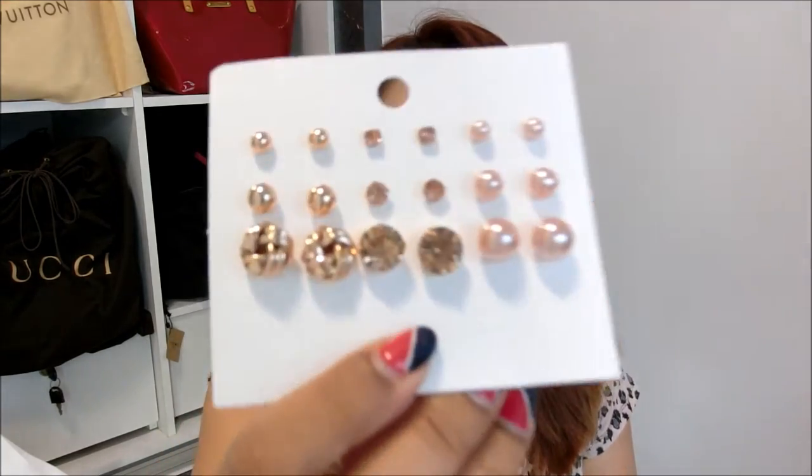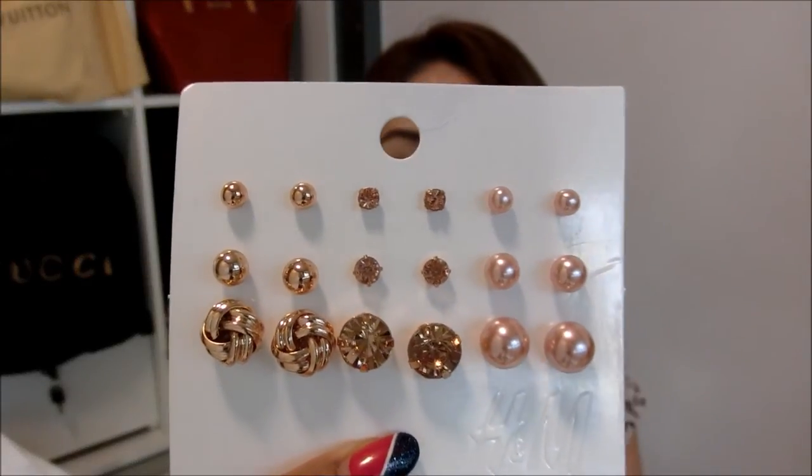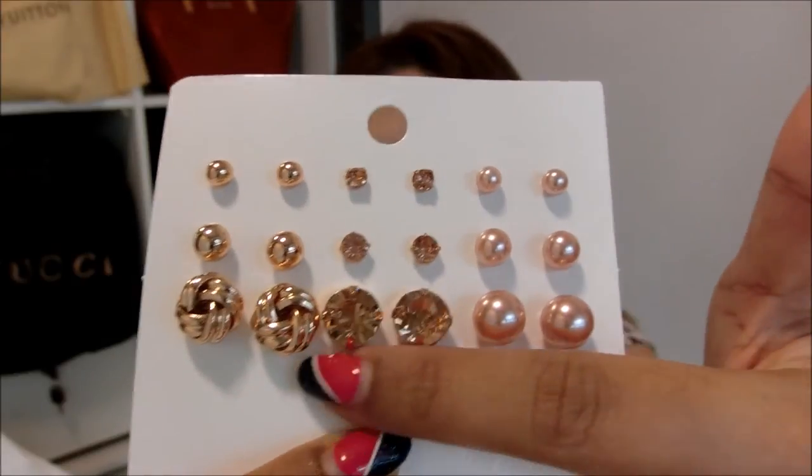and you can put your glasses. And last but not least, I got myself this series of earrings. It's all rose gold and I've been loving rose gold so much these days. And over here it has pearls, it has this design with the bling bling, and it has this. That's it for all my purchases at H&M.